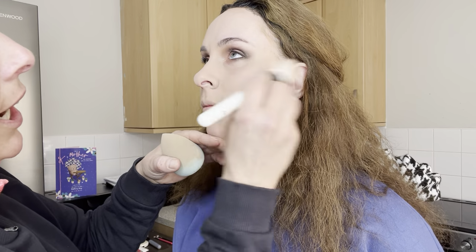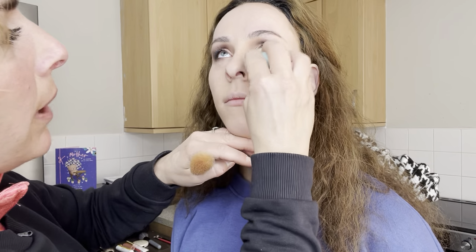I'm going to clean around the eye first before we put anything else on. So, which one have I used? Use this, and then we'll clean away with that. Hang on. So, clean away any debris. There we go. And then I'm going to just pat back.